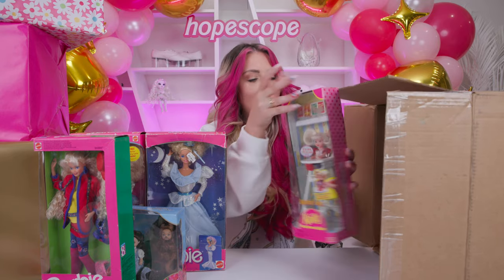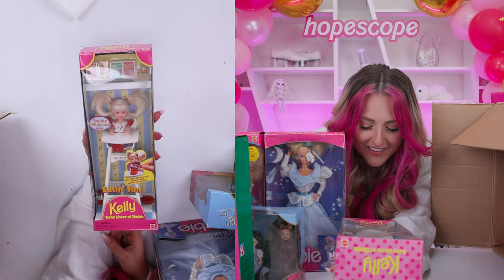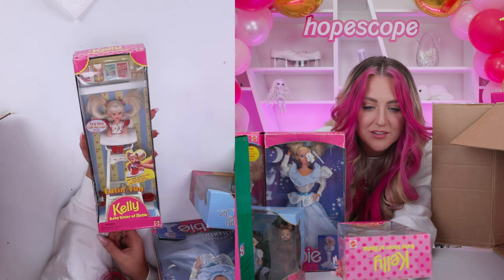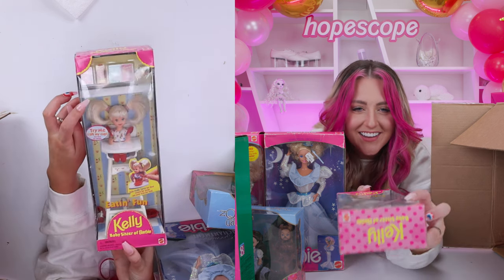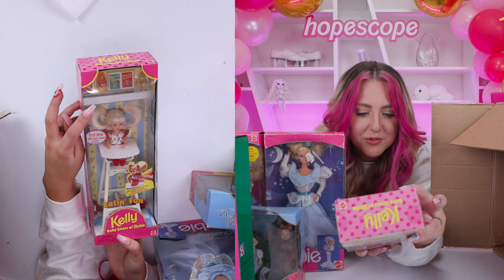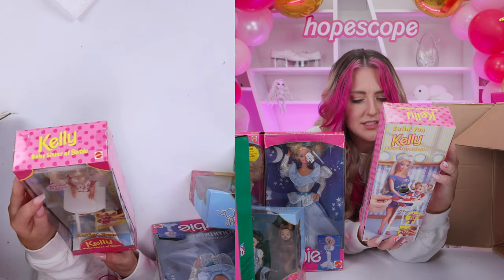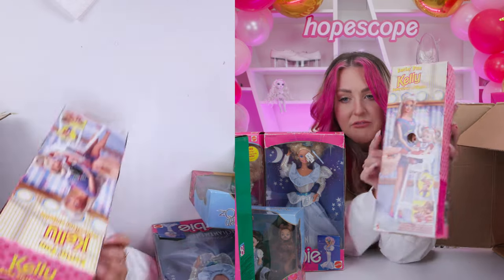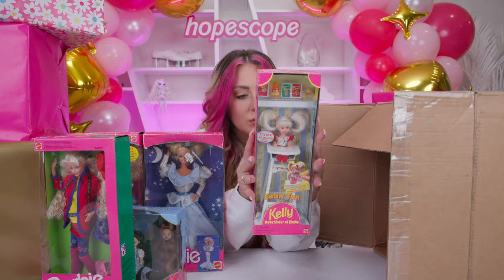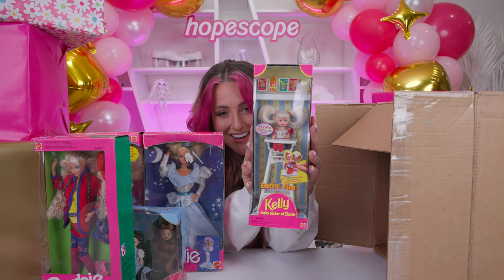Okay, we have, oh my gosh. Eatin' Fun Kelly, babysitter of Barbie. Oh my gosh, that's so cute, in her little high chair. And then, I don't know if you can see, but she has little foods up here. Baby foods. Try me, I lift my cup. What? How does she do that? That's kind of creepy. What? Oh, she has a lever! Can you see the lever on her back? Okay, let's see if we can get it to work. Oh, yep. Do you see her hand moving?